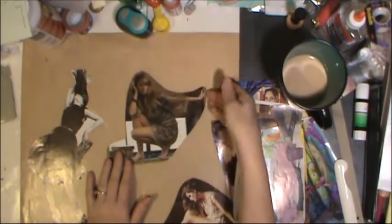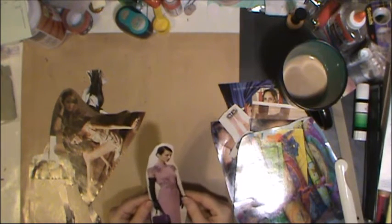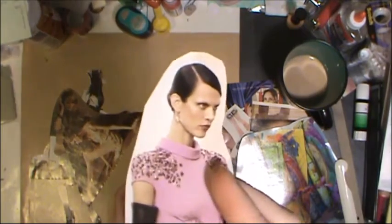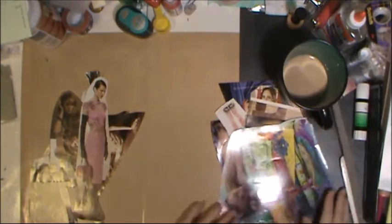This one here, she's perched on the shelf. She could easily be chopped out and made to perch somewhere else. That one's just kind of a neat picture of a lady. This one here, she was getting up and walking away from a table that had a young man at it, you know, and she looks pretty pissed off. So that was an interesting story behind that one.